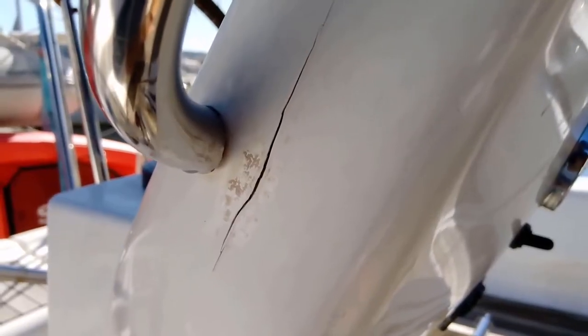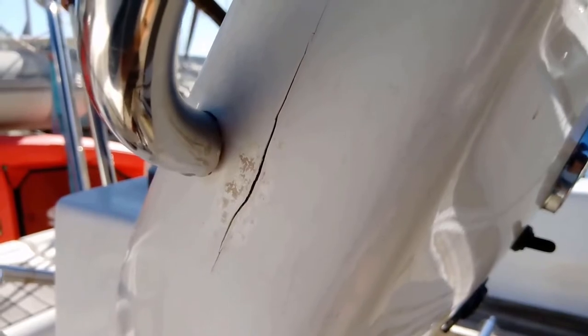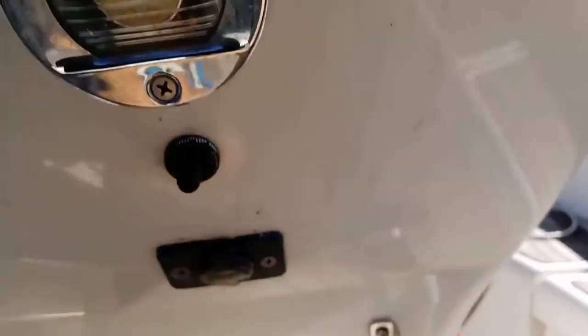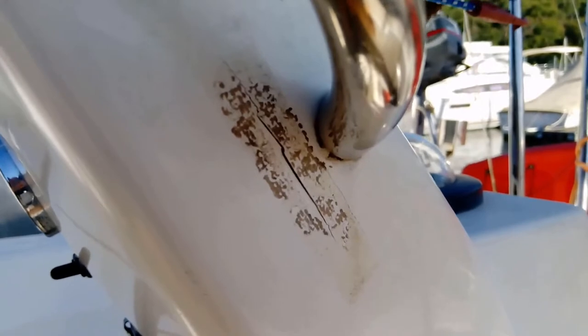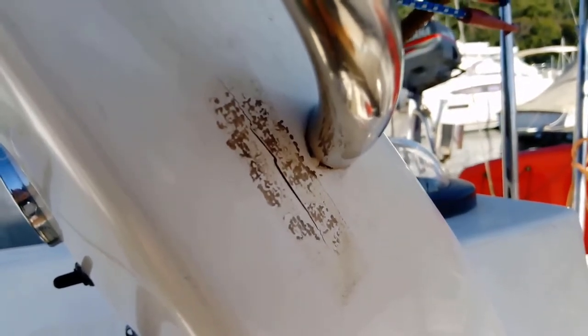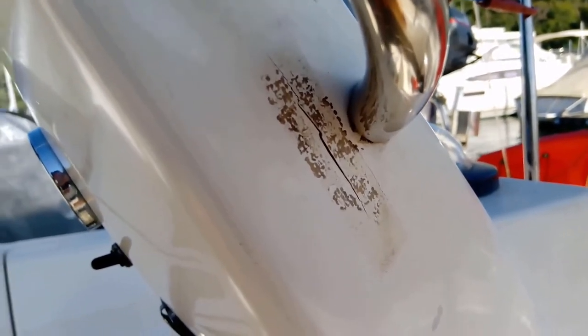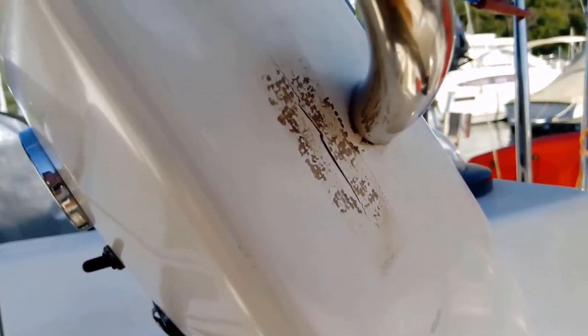So there's a crack on the grab rail on the binnacle. This is on the starboard side. And there's one smaller, but in a similar spot. Let me see if I can get it. There it is, on the port side. And those, I'm going to sand them off on the top and then route them out with a rotary tool, and then fill them in with an epoxy-based filler.